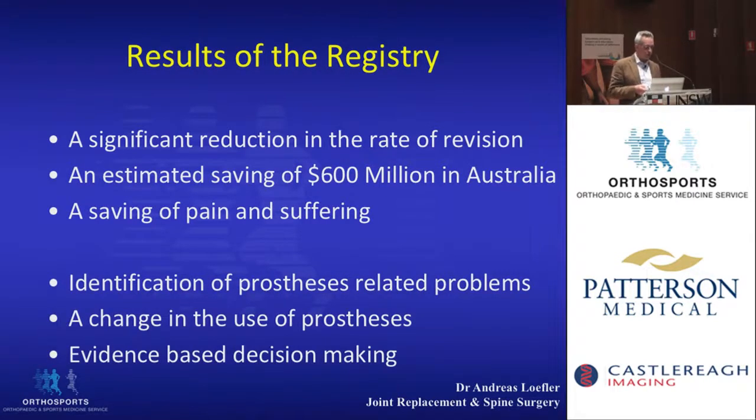So the results are achieved through identification of prostheses and prosthesis-related problems. You may not know that in Australia we pay a little more than many other countries for prostheses, and many of the companies are in fact very interested in using us as a testing ground for their new devices. We have more prostheses here than many other countries. In Sweden, they have 7 hip replacements in all. In Australia, we now have more than 140 different types of hip replacements.